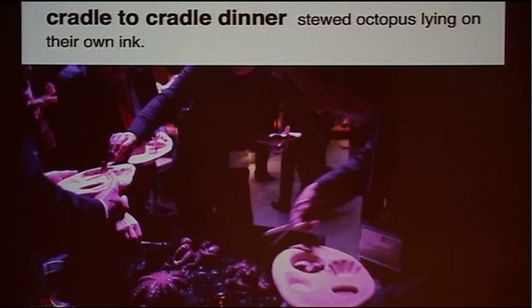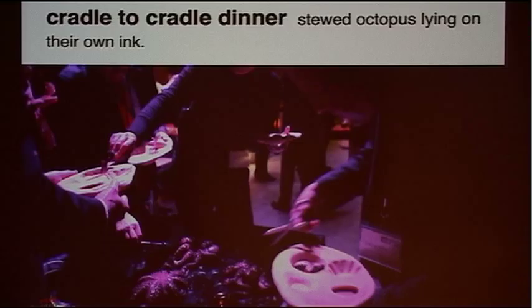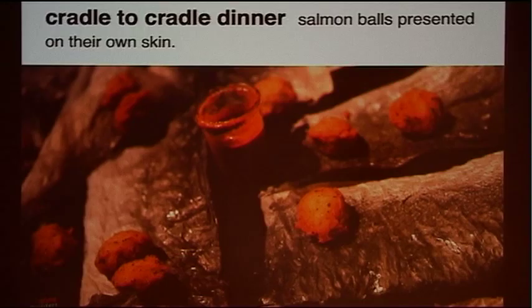This one was a really exciting one, because to make the people aware, I used the whole ingredient. So I don't use just the octopus, I also use the ink. So the octopus is laying on its own ink. And then it was really tasty, stuffed octopus, and then you can cut a leg out of it and try. So I used the total ingredients, kind of from refuse to reuse. So these are salmon balls, and they are presented on their own skin.